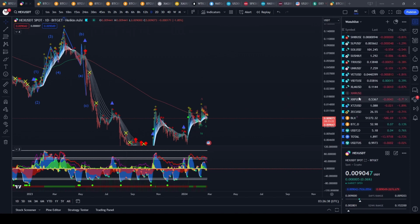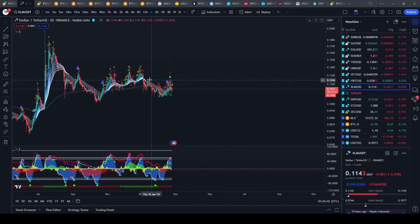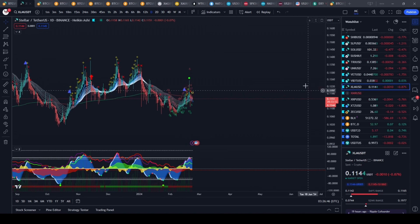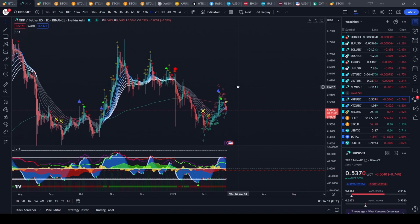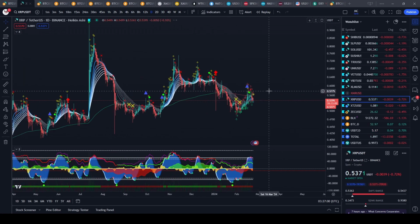We'll take a look at XRP. XMR got delisted from Binance, so we'll have to get a new chart for that one. But XRP right now is trading at 11 cents. Oh no, sorry, that's XLM. I was going to say, if XRP is trading at 11 cents, I'm going to have to pick some up right away. But XRP is trading at 53 cents right now.